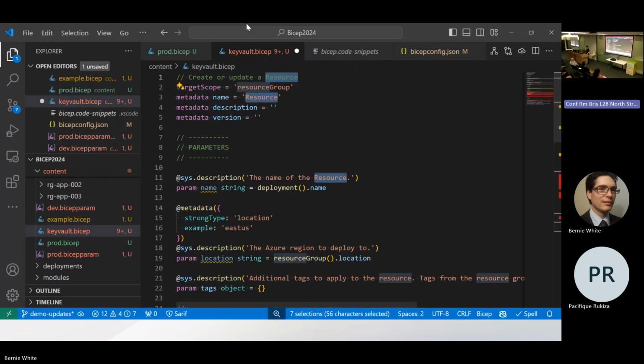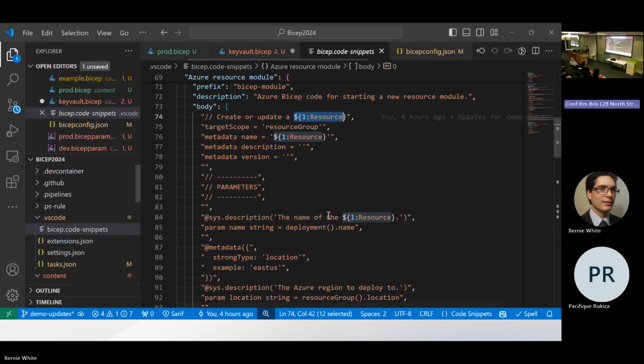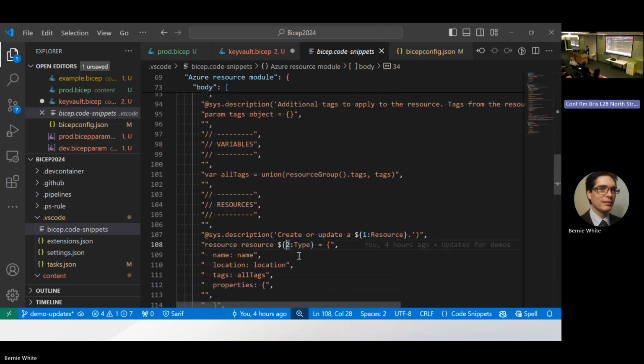module, it automatically selected multiple locations in the file. And as I typed key vault, it automatically replaced it. I can also press tab, and it'll populate down here as well. That's basically just by this $1: to the right-hand side is what gets populated as the initial text. As you type, it just replaces it. When you press tab, it'll go to wherever the next number is, and anything that has the same number will be typed simultaneously across all of those.